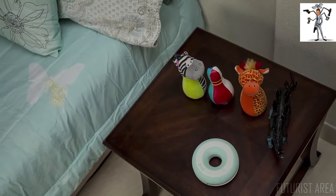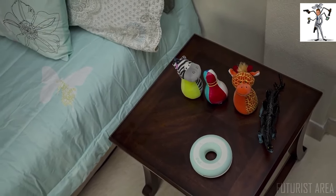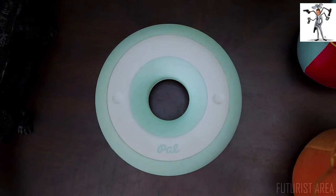What I like most about Pal is that it stands alone. You don't need to have it plugged into an outlet. So if your bedside table is nowhere near an outlet, you can still put Pal next to you. It's not going to be a problem. And it works 3 to 5 days on a full charge. And that's really important. So that's Pal.